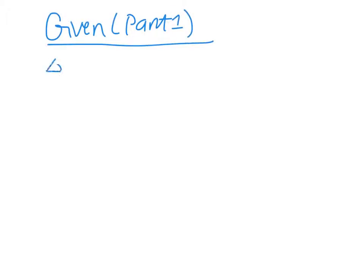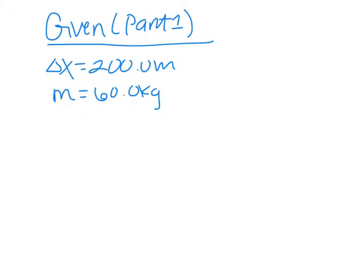So given for part 1. In part 1, we know that the total distance the wagon is traveling is 200 meters. We know that the mass of the wagon plus Ella is 60 kilograms, so 50 plus 10 is 60 kilograms. And we know that the coefficient of friction is 0.100. We also know that they're starting from rest, so their V initial is going to be 0 meters per second.